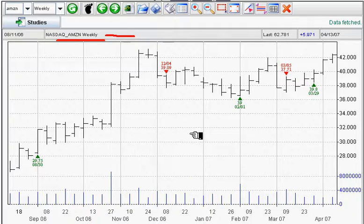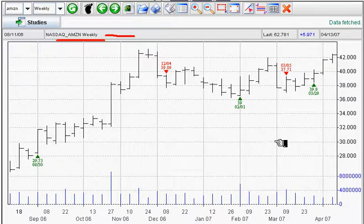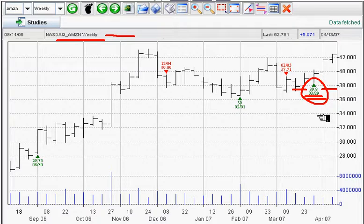Now, Amazon came out on the 24th with amazing profits. Profits actually doubled from a year ago to 111 million or 26 cents a share. Naturally, no one knew this on March 29th when we had our buy signal on Amazon. That's at 39.80 right here. Back then, no one knew what was going on.